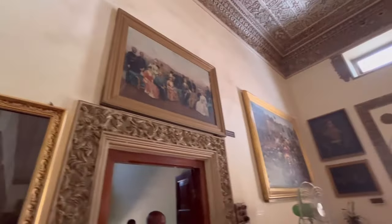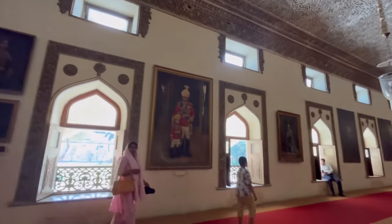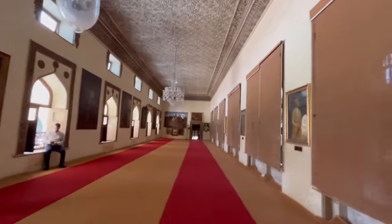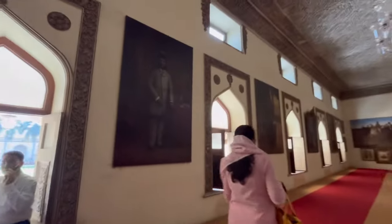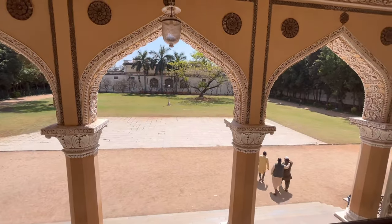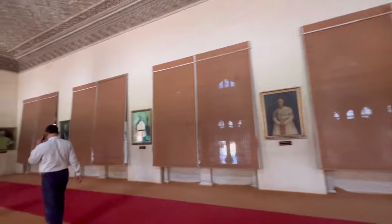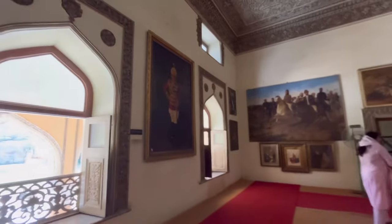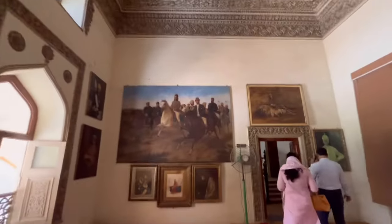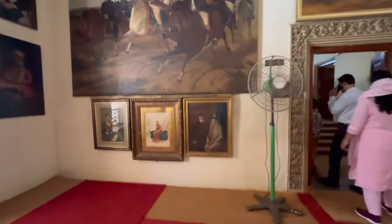There is really so much to see here that it is kind of hard to grasp everything. Look at all those pictures and big huge paintings and the views outside, as you can see through these windows. Big, huge courtyards. I mean, this place must go on for miles and miles. Look at those pictures. These are really like wall-to-wall hangings.